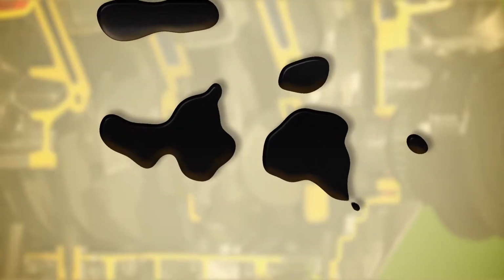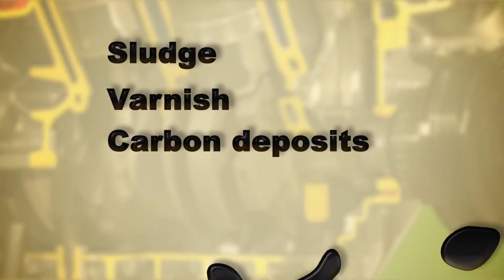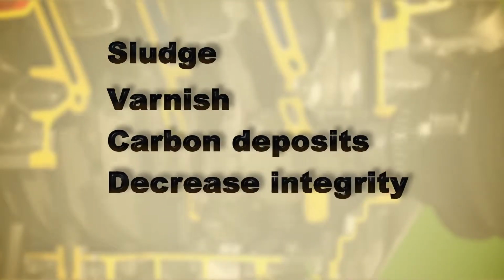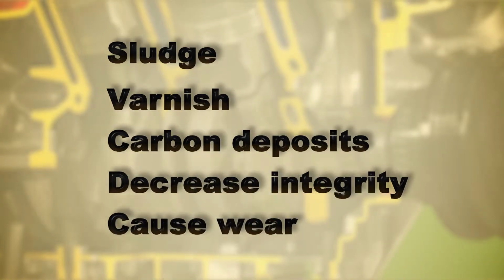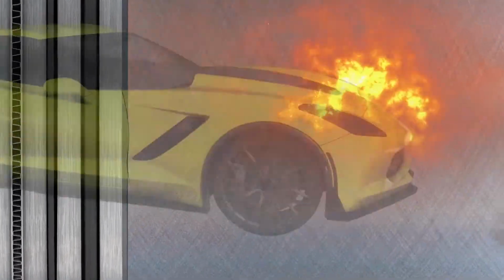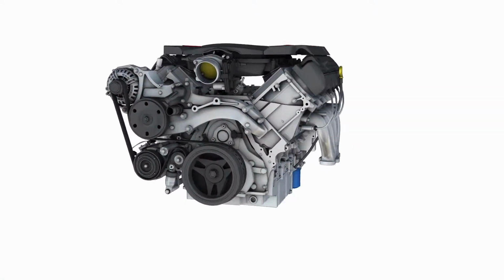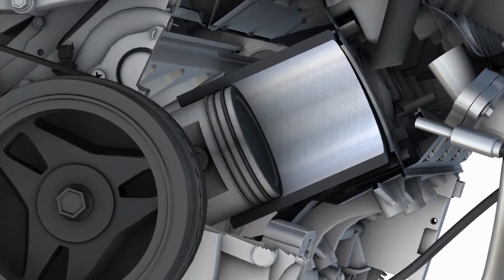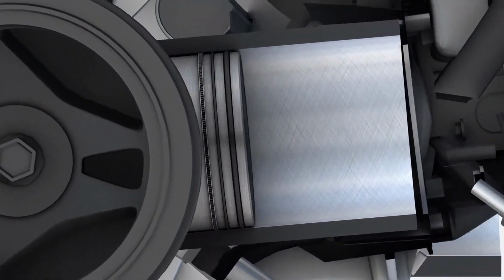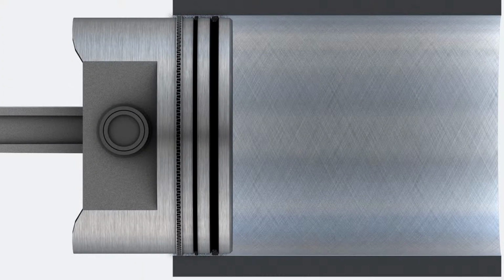Extending service beyond an oil's capability to protect encourages sludge, varnish, and carbon deposits. These three detriments decrease the integrity of the engine and cause component wear. Then, wear allows oil to be consumed in the combustion process. One new engine design innovation that contributes to oil loss is low-tension piston rings. Reduction in piston drag allows for easier engine rotation and better fuel efficiency. But these rings are also highly vulnerable to carbon deposits.